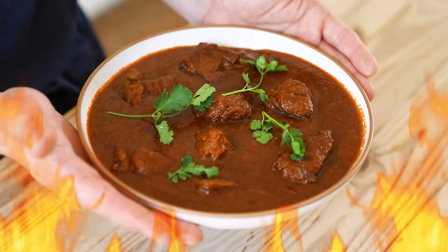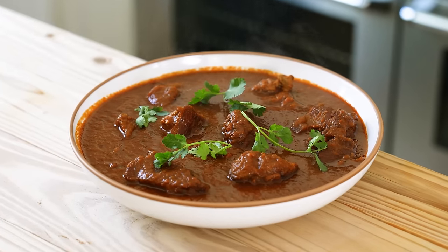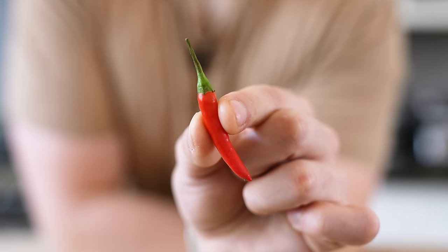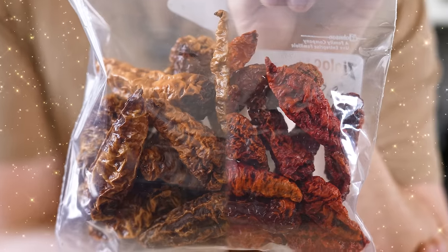We've made it to our final challenger. Number 3, high heat, fall curry. This is considered to be the hottest curry on planet Earth, coming in at a whopping 1 million plus Scoville, obviously depending on the chilies you use. Commonly, you're gonna see ghost peppers used in this though, and we're using multiple varieties.